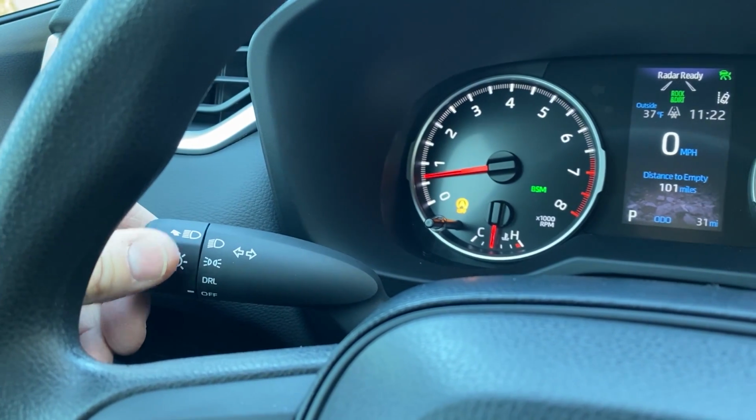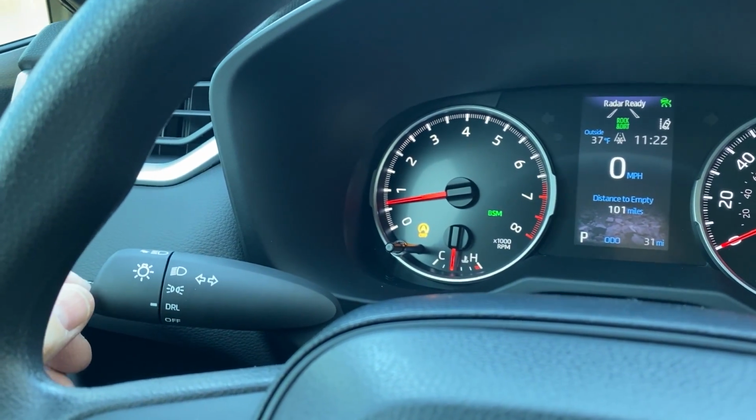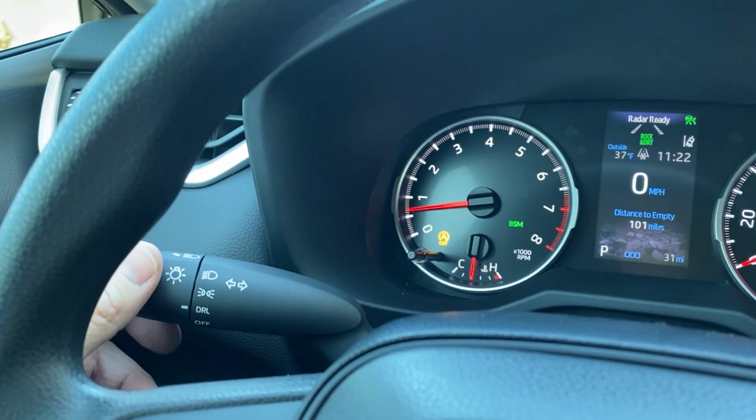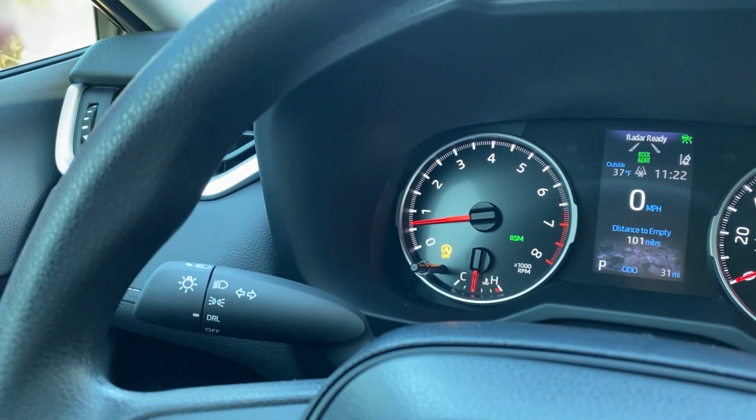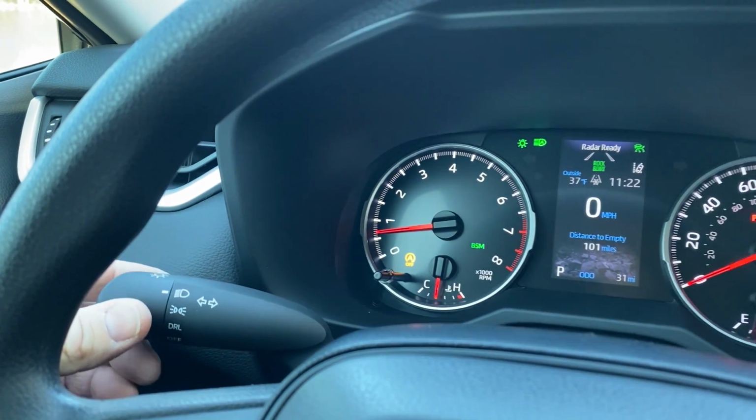Your lights, they're off. Even the daytime running lights are off. Now the daytime running lights are on. It allows you to be seen, statistics say about 11 to 13% more by other vehicles than if you don't have them on. These are your parking lights and these are your lights on.